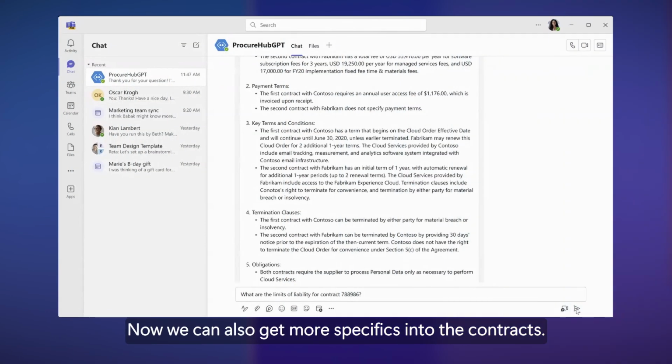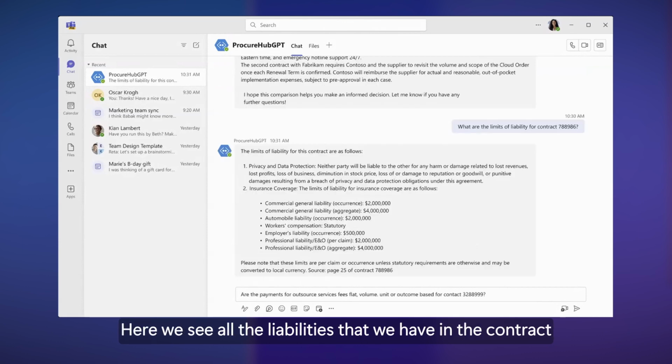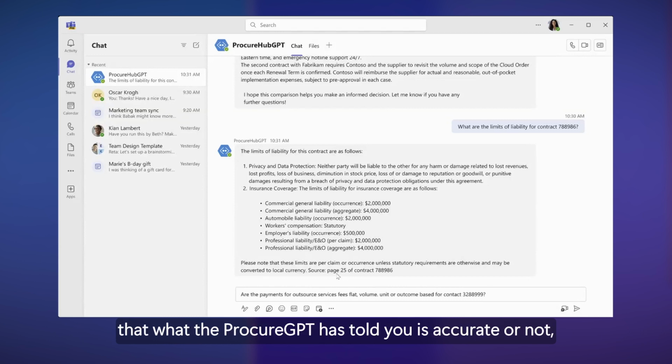Now we can also get more specifics into the contracts, and let's ask about the liability for one contract. Here we see all the liabilities that we have in the contract, as well as a reference to page 25 of the contract where information was collected and where you can quickly go if you want to check whether what Procure GPT has told you is accurate or not. But you will find that it is always accurate.